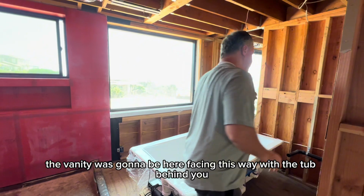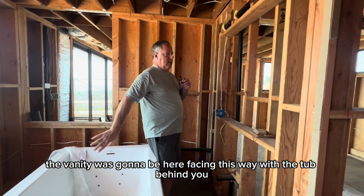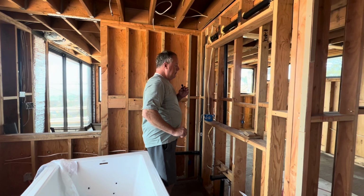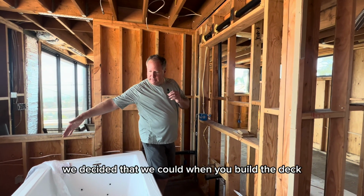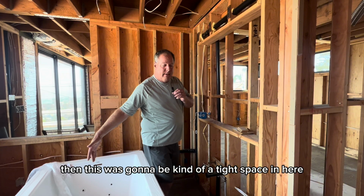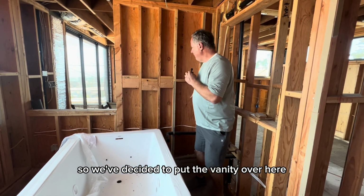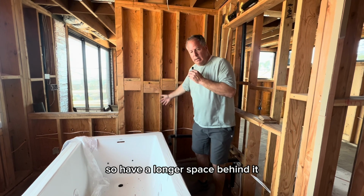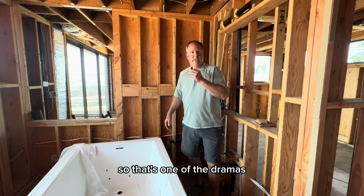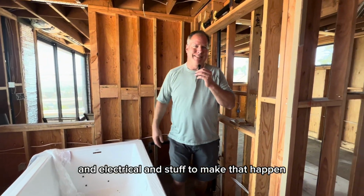The vanity was going to be here, facing this way with the tub behind you. And we decided that when you build the deck with the tub width and everything being that big, then this was going to be kind of a tight space in here. So we've decided to put the vanity over here so we'll have a longer space behind it. So that's one of the dramas, and we've had to move plumbing and electrical and stuff to make that happen.